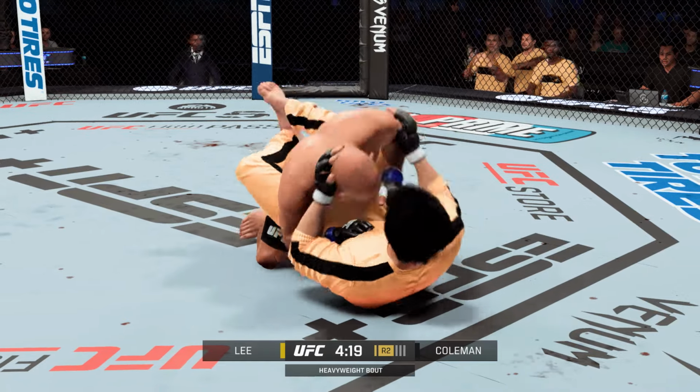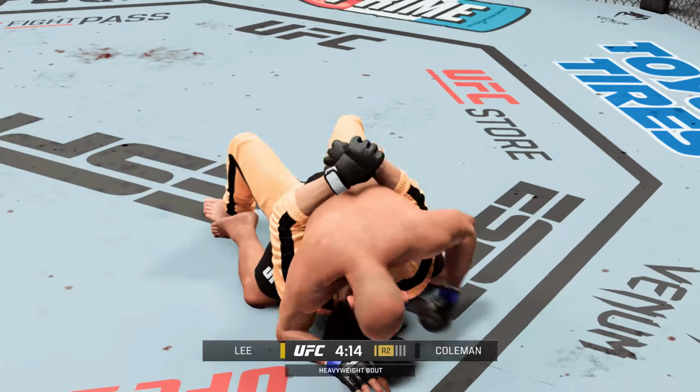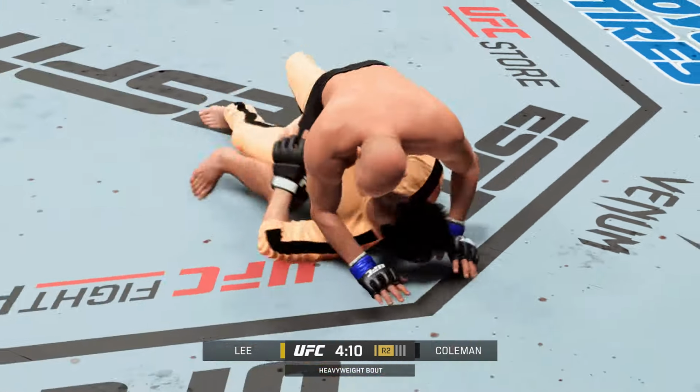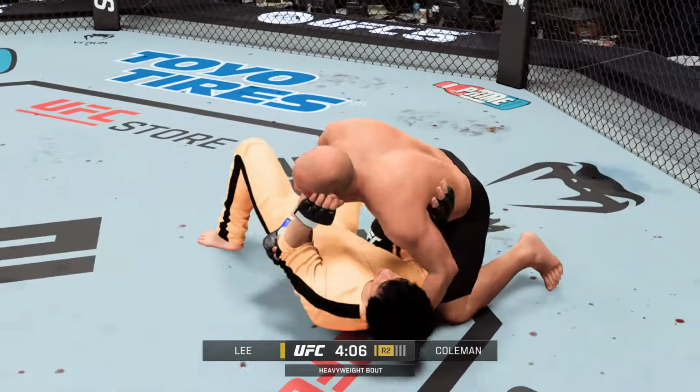Well, I mean, John, the guy can fight everywhere. And he can fight everywhere, meaning he can fight on the ground. He can fight in the stand-up. But he's also able to do it because his cardio is so good. Right. This is one of the best fighters that we have seen for a long time, and it is showing in this performance.